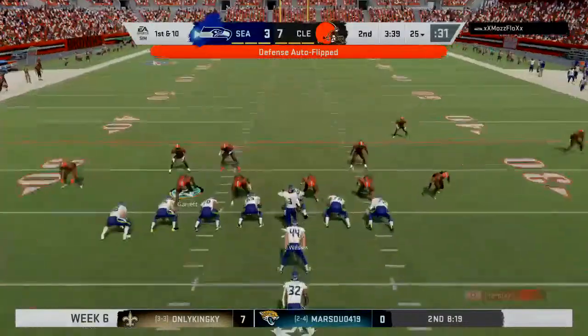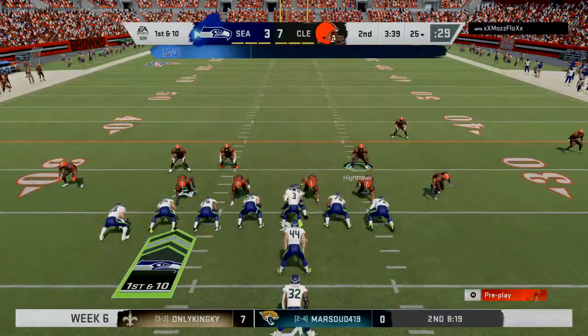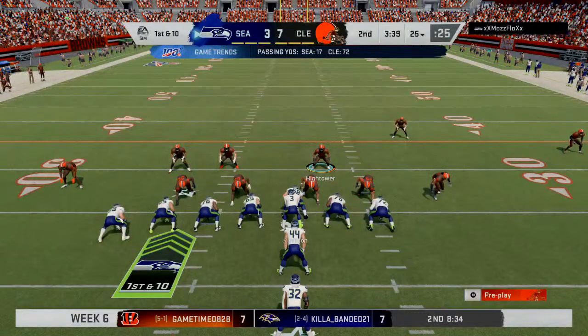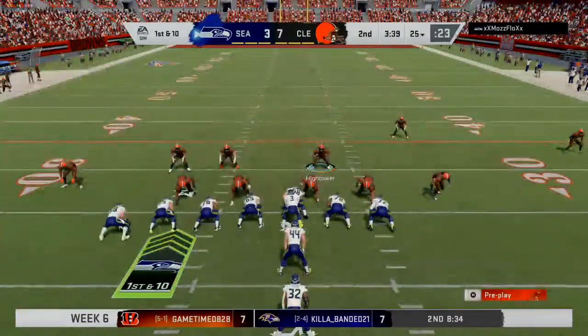Coming to the line here to begin their next drive, the Seahawks offense. They had 3 points last time, but they didn't want 3 points because they were well within range of scoring a touchdown. We'll see if they can do better now.